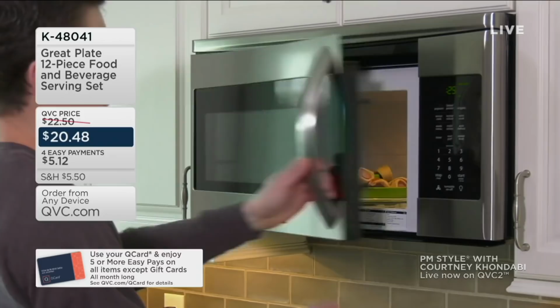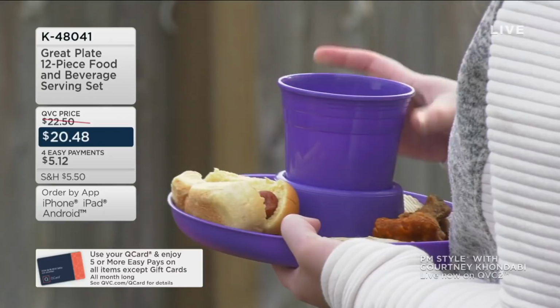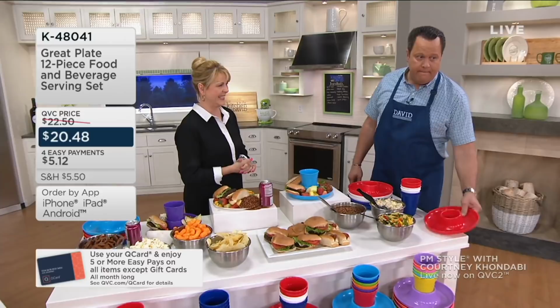But this goes in the microwave, it goes in the dishwasher. It is BPA free, so you don't have to worry about those chemicals. David, they have thought of everything. Beth and Rick designed this, they make them in Wisconsin, and I'm telling you, I love my great plate. It's also not flimsy. Listen to this. This is really rigid. It is.